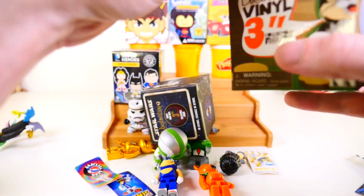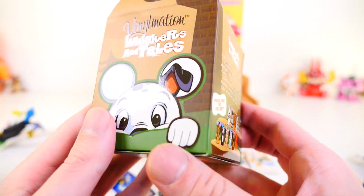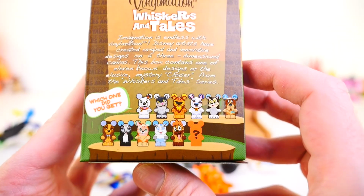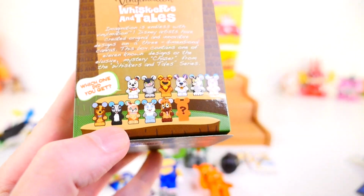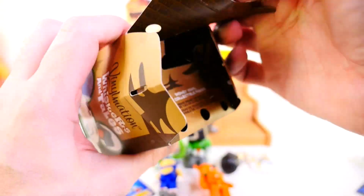Alright, so next up, now that I've knocked over a blind box, we have the Disney Vinylmation Whiskers and Tails. Here's a look at some of the different figures. I did get Bolt out of this series already, so he was my favorite one that I've opened. Let's see what we get today.